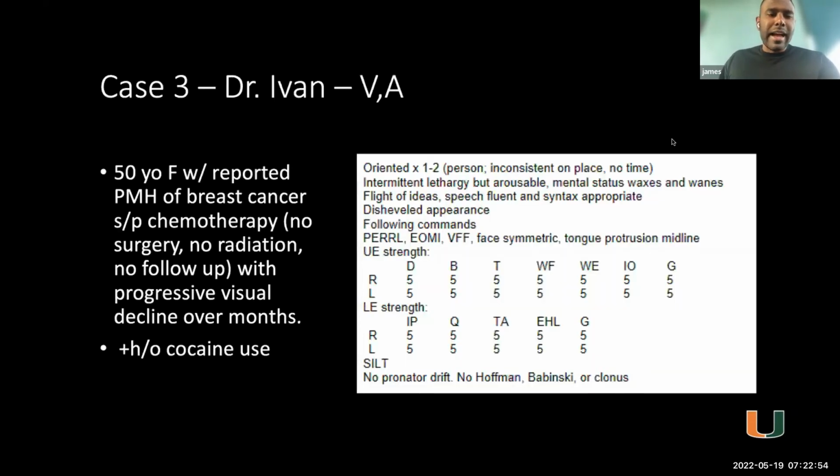So we'll go to the third case, which is a case of a 50-year-old female with a distant past medical history of breast cancer, treated with chemo but did not have any surgery or radiation, and didn't have any follow-up. She presented with visual decline over months and has a history of cocaine use. This is actually our exam when the patient showed up in the ER. She was altered, with waxing and waning mental status. She was full strength, but really the biggest thing was that she was not cooperative with a real neuro exam.